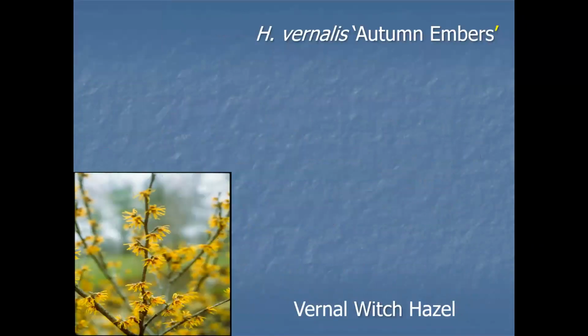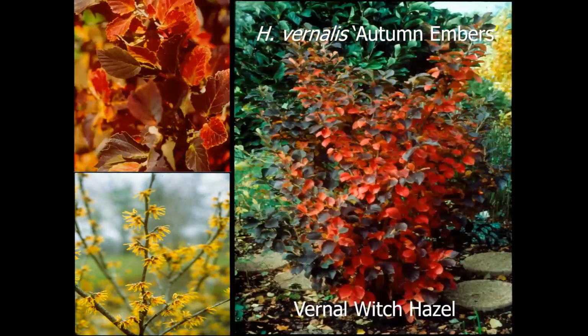There are a number of selections of Vernalis in the trade today. Autumn Embers came from Roy Clem, and because of Roy's location up near the Wisconsin border, so northern Illinois, southern Wisconsin, Roy and other nurserymen in his area preferred to look at the Vernalis types. Despite their southern origin, the Vernalis seem to be very, very hardy.